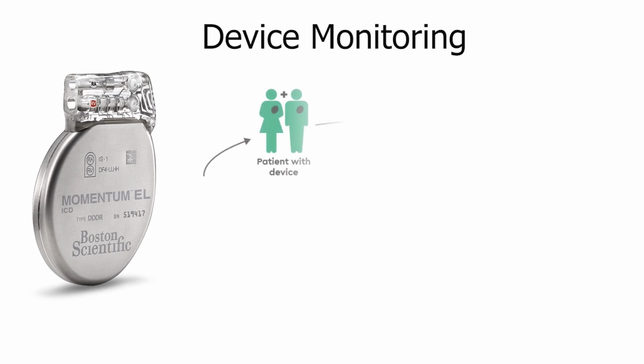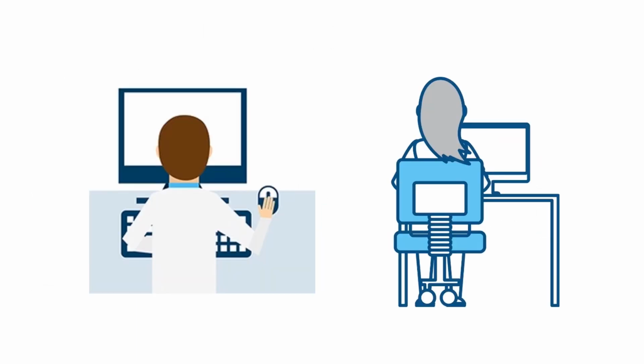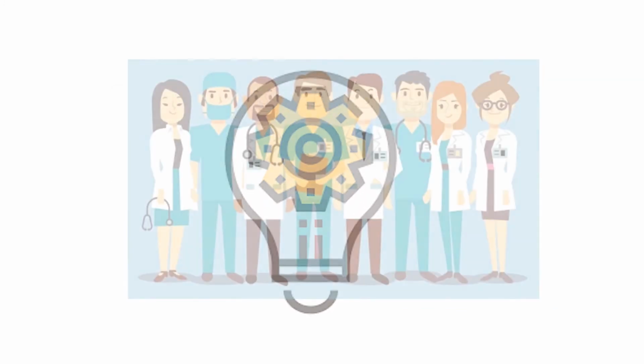Device monitoring represents the gold standard of care for patients with pacemakers and defibrillators. Currently, staff are occupied with transcriptional tasks, leaving them unable to interact with patients, obtain data quickly, or respond to patients in a timely fashion. Automation is the solution to this problem.